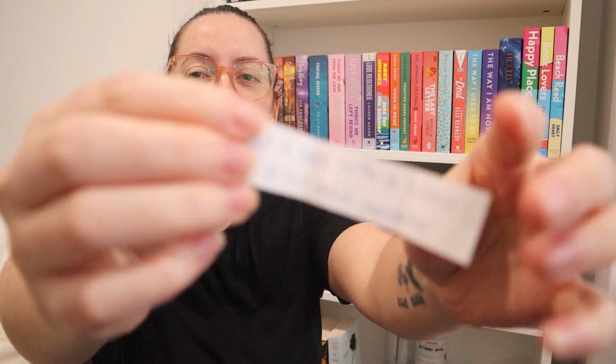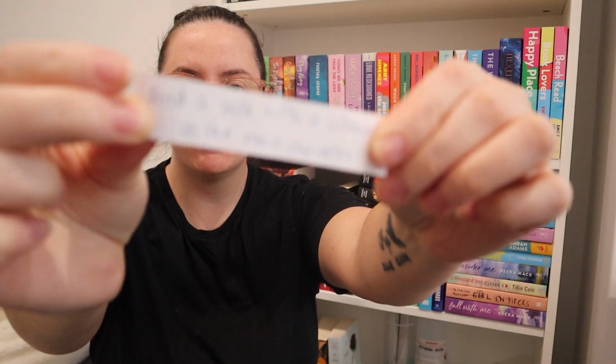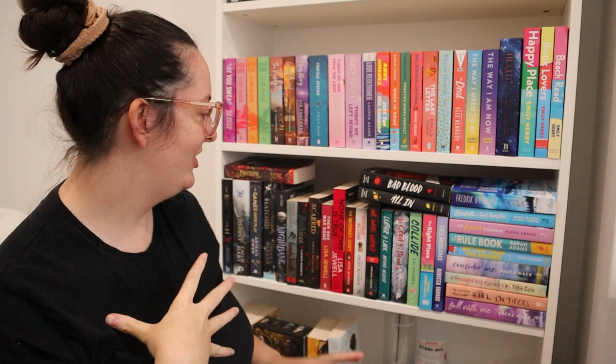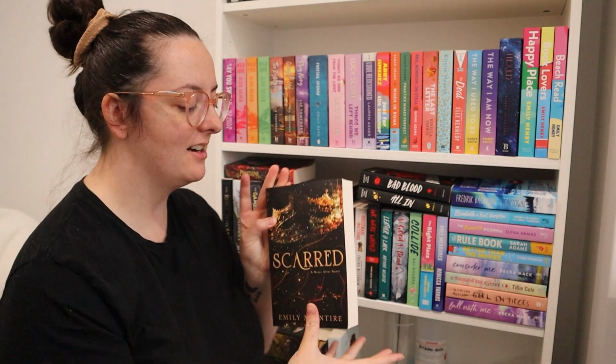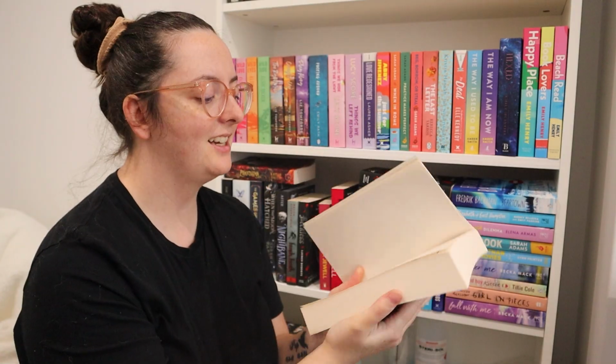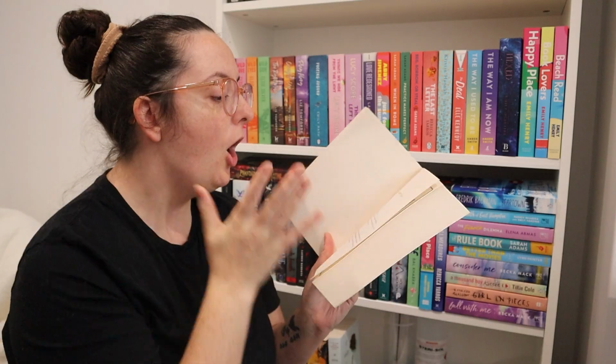Okay, so next up, I'm just grabbing these by random because I have no idea what they are. We have, I have the perfect book for this. Read a book with a villain as the main character. Straight away, I know that Emily McIntyre writes villains as main characters. Yeah, the main character is a villain.